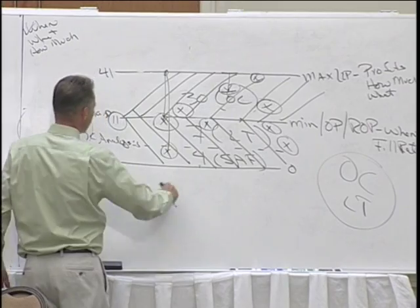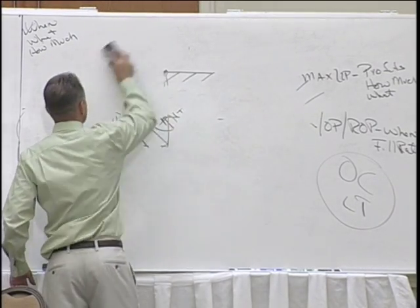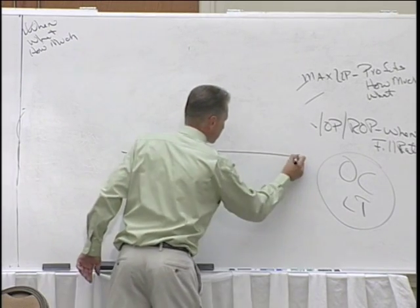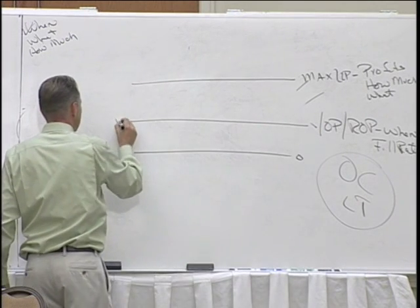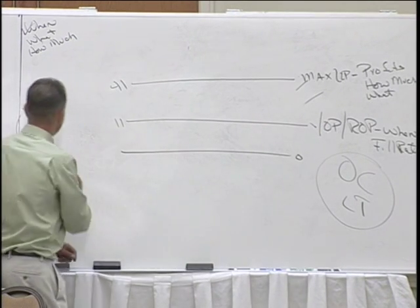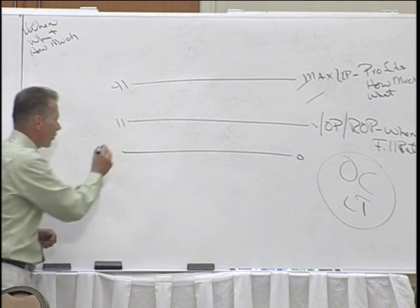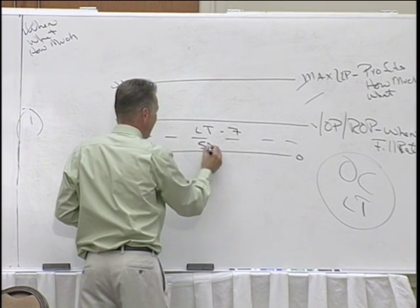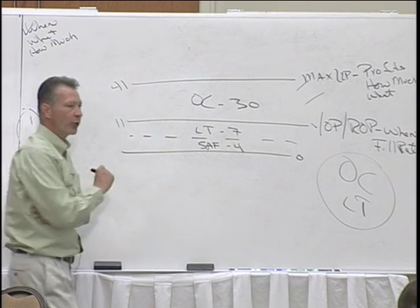Let me just rewrite this because it's a little sloppy and get it back up here for you. All right, so here's the first thing it does. We know when we need to buy. We went below order point. We're the item below order point. Here was the lead time, 7 units. Here was the safety, 4 units. Here was the order cycle, 30 units, because it was a 30-day cycle.